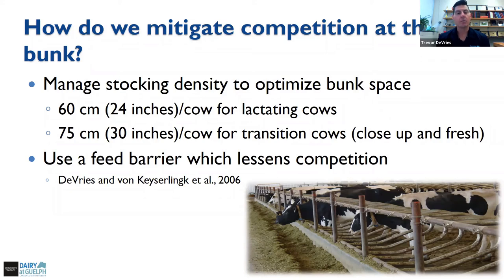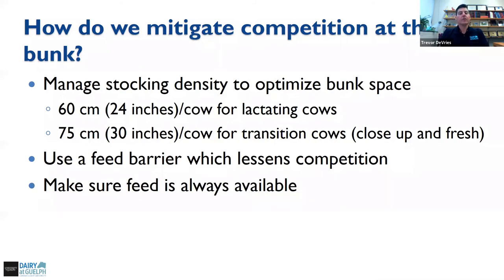Now, again, in most facilities, that would be very difficult to implement because that's going to effectively limit how many spaces there are at the bunk. And so again, probably a starting point with systems like this are going to be our close-up pens, fresh cow pens, where we may already be allocating 30 inches of bunk space per cow, or ideally we're giving that amount of space and we're going to further reduce competition with that as well.